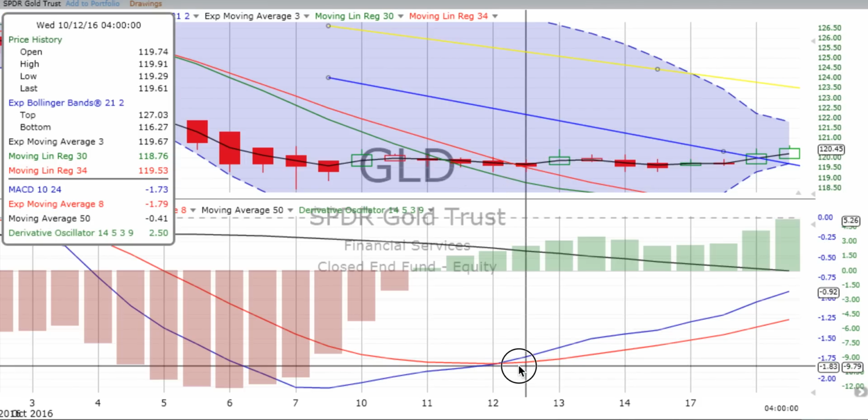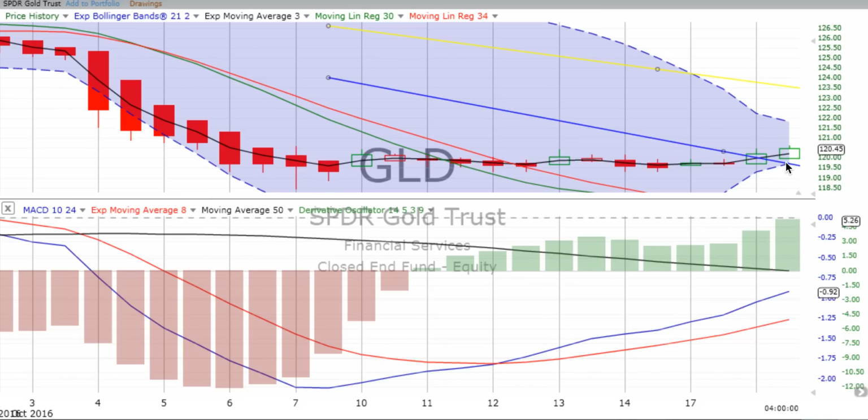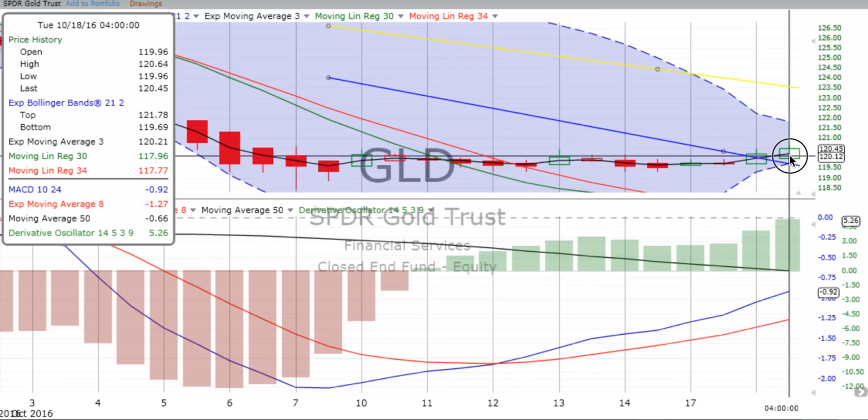If you would have jumped in at some time that afternoon, the market ranged from a high of 119.91 to a low of 119.29. Where was it at the close of the day? The high throughout the day was 120.64. It closed at around 120.45.